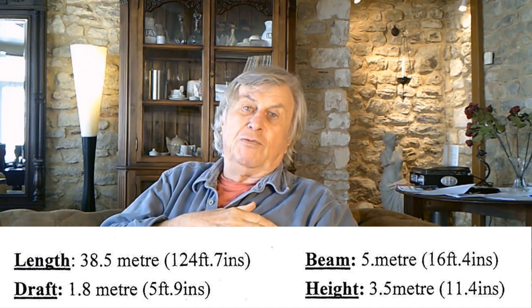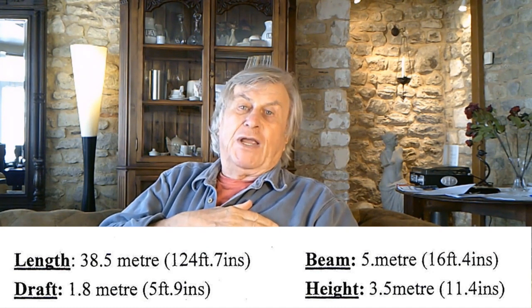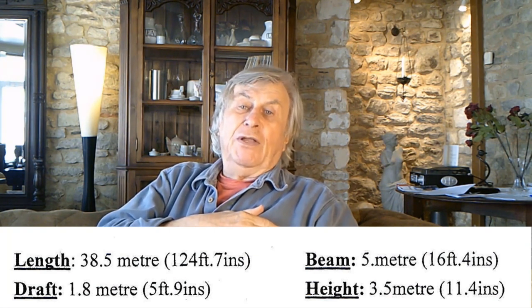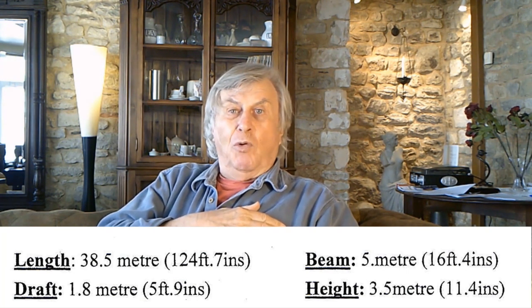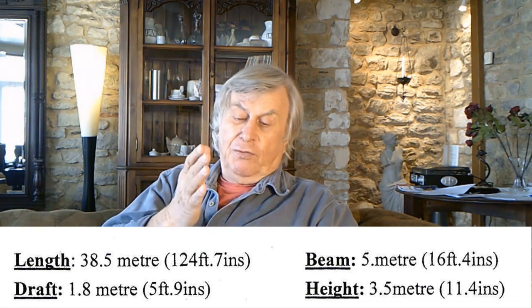There are ways around it. One of the ways is to speak to the lock keepers, and the lock keepers can lower the height of the water to some extent by a few inches, a foot or so maybe, in certain places. Or you can get stacks and stacks of barrels, fill them up with water, and reduce the height of your boat. But the height is 11 foot 4 inches.